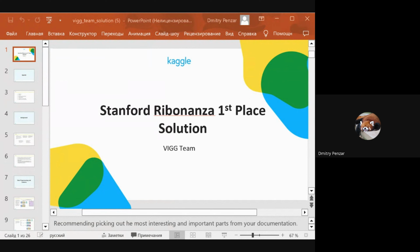Dear colleagues, I'm glad to present our solution to the Ribonanza RNA folding prediction challenge. I'll start by introducing our team, then give a short summary, and then we'll go into details of our solution.